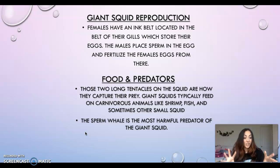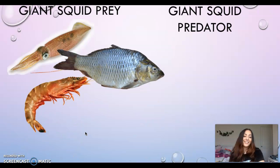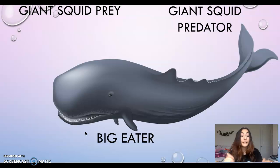So we were talking about those suction cups and how they capture it. Typically, giant squid feed on carnivorous animals. They don't really feed on grass or anything like that, seagrass, and they capture shrimp and fish and some other small squid. Believe it or not, they eat their own. And the sperm whale is the most harmful predator of the giant squid. We'll talk about the sperm whale just a little bit more and some humor for you. That's all their predators. Whale. He is the top dog. We'll talk about the sperm whale a little bit more too. He is the big eater, right?